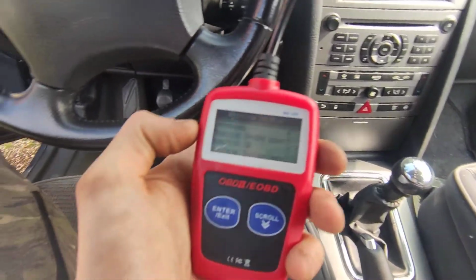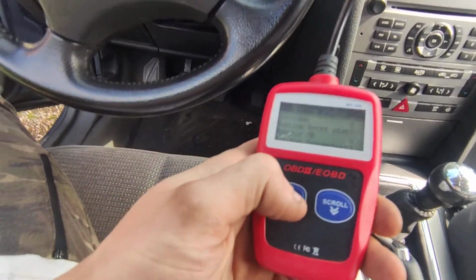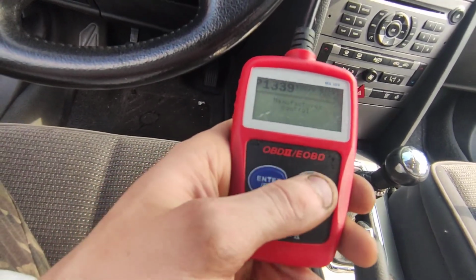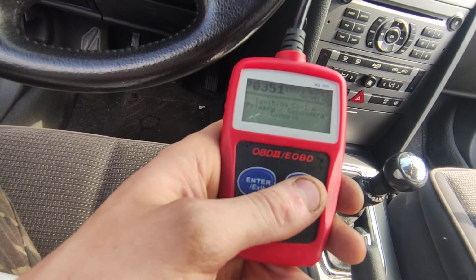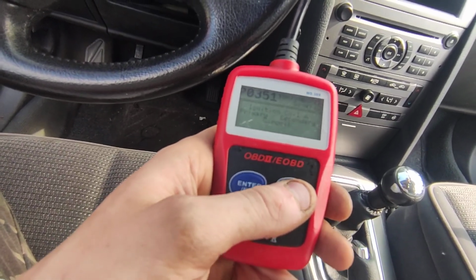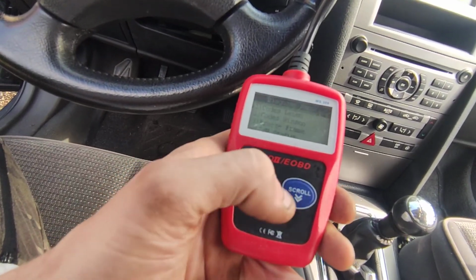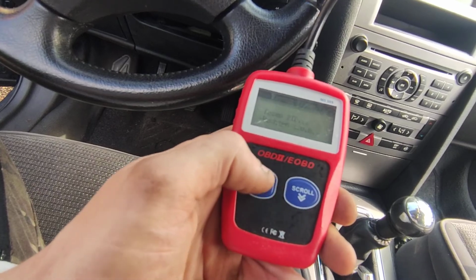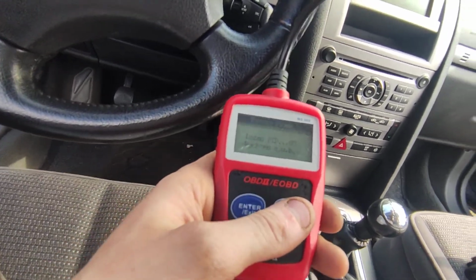6 faults. I didn't remove the old ones. So, read trouble codes. Manufacturer, cylinder 3 misfire, ignition coil A, C, D, B, fuel trim. Okay, these were all the codes that were in previously. So I have to delete them.